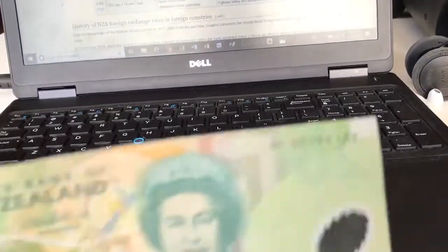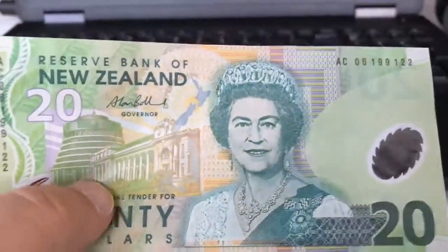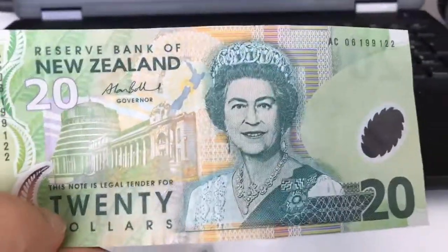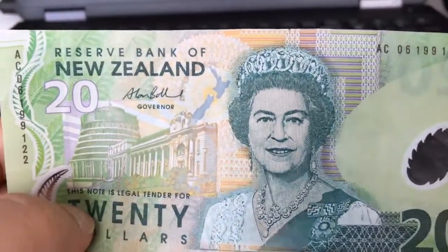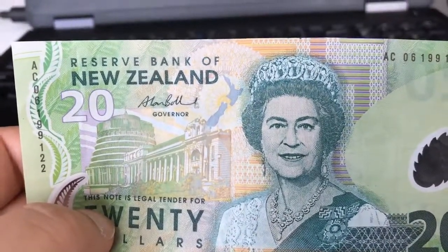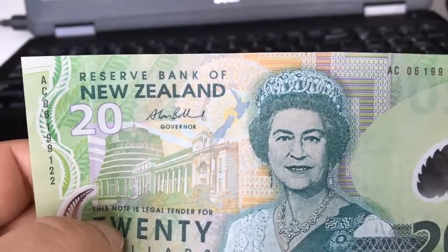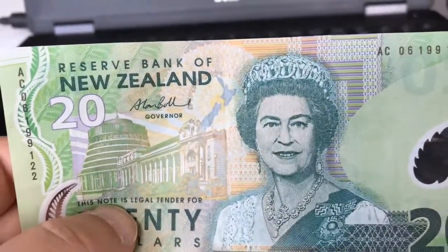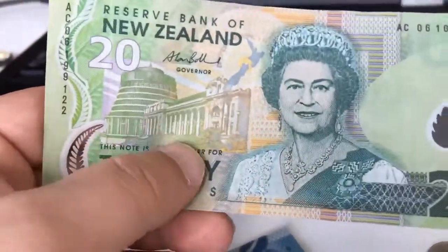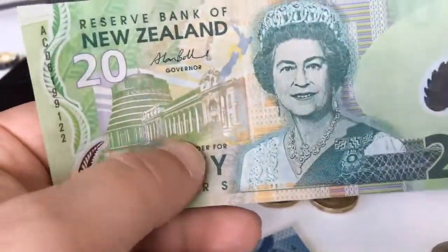Going to the 20. The 20. That's a cool looking bill right there. I think I'm gonna keep one of those. The 20. Got the watermark. I bet you that's the Queen, right? That's Queen Elizabeth II. That's the New Zealand Parliament buildings over there. God save the Queen. Okay, on the back.